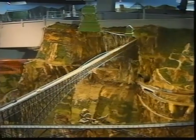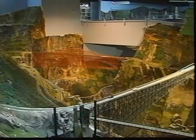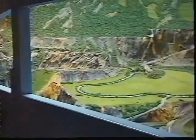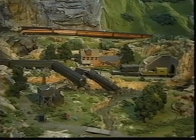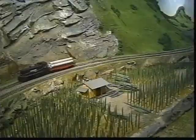Along the way, you'll see huge scenic vistas featuring more than 350 bridges, one of which is more than 38 actual feet long. There are more than 4,000 buildings, over 250,000 model trees, beautiful rivers and lakes, cities, towns, and villages, and train wrecks. And there is a frontier fort, a Civil War battlefield, an outhouse factory, and even the world's only toothpick farm.